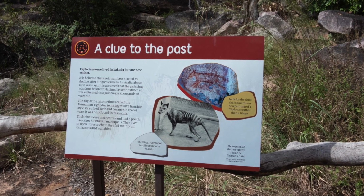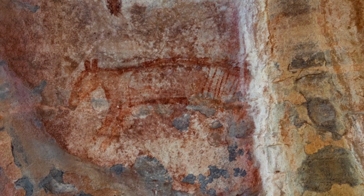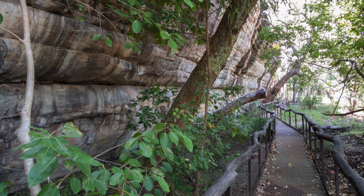We then headed to Cahill's Crossing, which was truly still underwater, so we could not cross, so we headed back through the many rock formations that lined the way back to Cooinda.